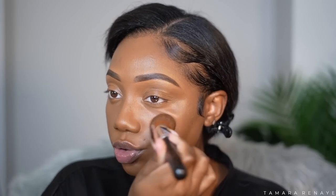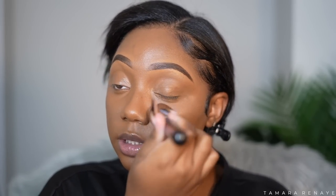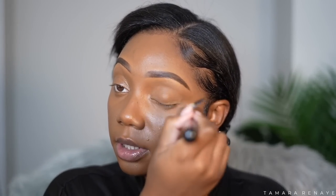I know I'm good. Oh, for foundation, I mixed two NARS foundations to give me my shade. And it looks good, okay? Because Macau alone was just too light. Too light for me.